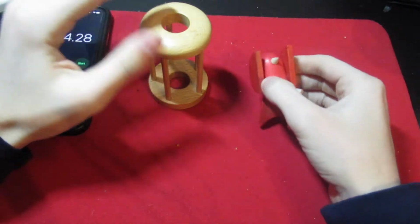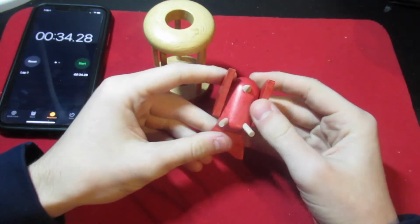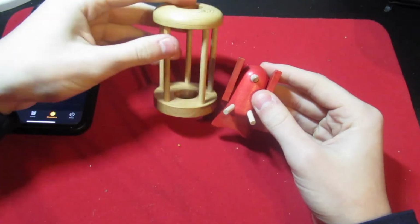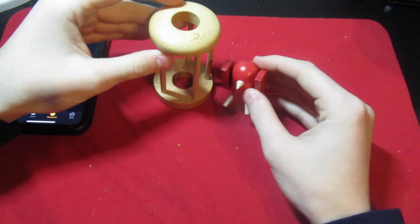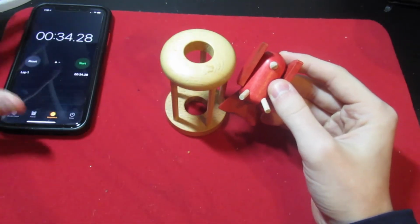There it is. That little bird. Holy crap. It is finally out. Oh my God. That was pain. Nothing but absolute pain. So now I'm gonna start the clock.